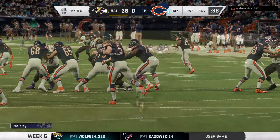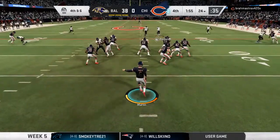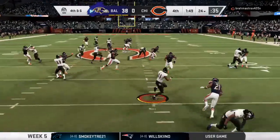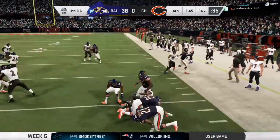He's been sacked multiple times. We've seen the interceptions, of course. He's really been through the ringer, hasn't he? And what we've seen is a defense that's well coordinated. The front and the back really in sync. The front putting on the pressure. The backside being ball hawks and taking passes off.